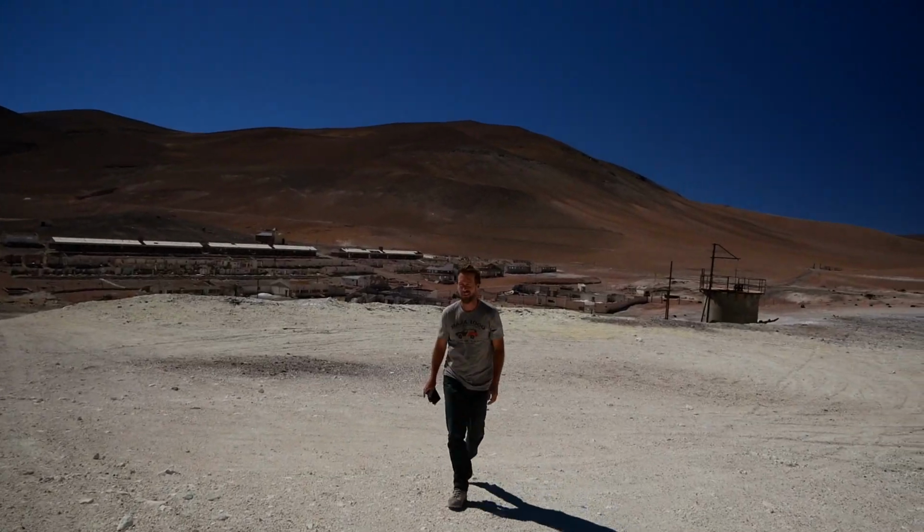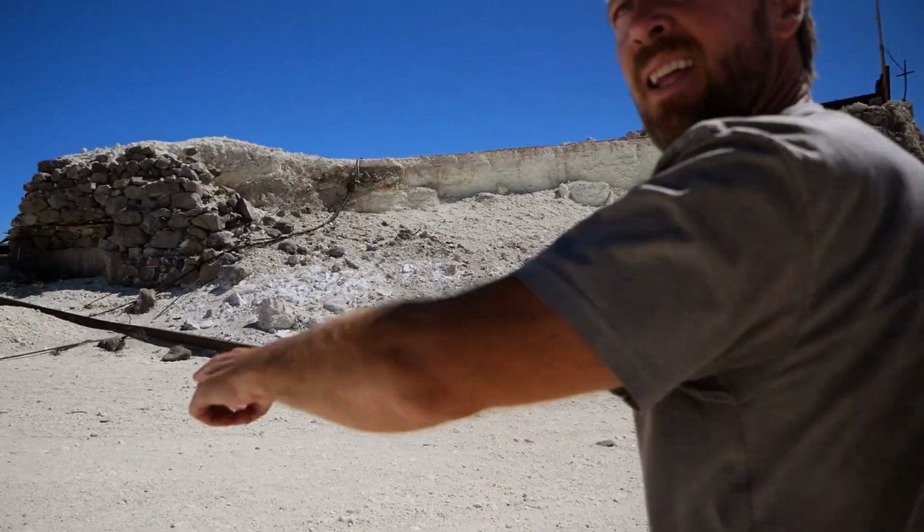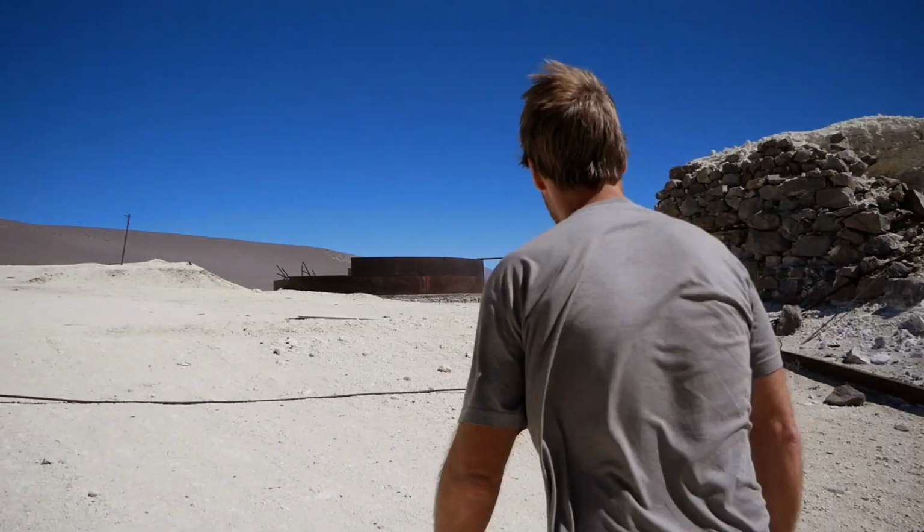And it's not actually as cold as I thought it would be, because we're pretty high. We're at 13 or 14,000 feet, so pretty cool. A little windy. Let me show you these. See these lines? Yeah. It's for ore carts.